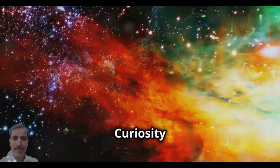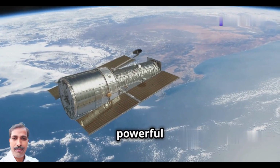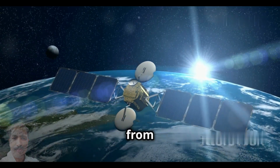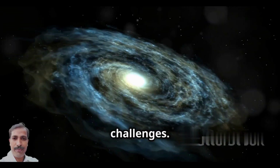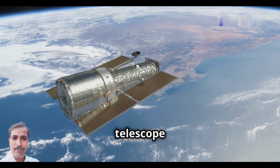The power of human curiosity, a testament to our unwavering spirit. The James Webb Space Telescope shows how powerful human curiosity can be. It took decades of work by thousands of scientists, engineers, and technicians from all over the world. This was a difficult project with many challenges, but the team never gave up. They never forgot what they were working towards, to build the most powerful telescope ever.